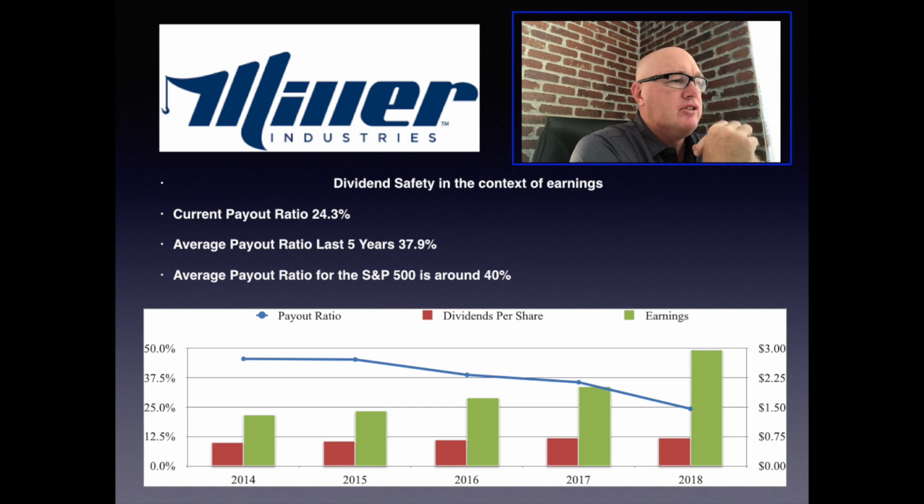So, dividend safety in the context of earnings. This company is great. The current payout ratio is 24.3%. The average for the S&P 500 is 40%. So they could have a 50% increase in their dividend and still be about the S&P 500 average in terms of payout ratio. So that's really, really good.